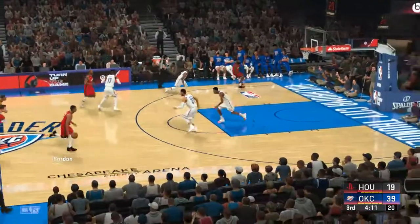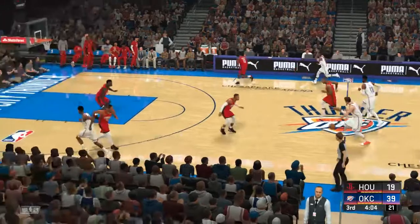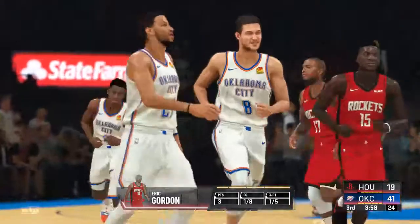Westbrook against Paul. Pass to Harden. There's the three. That's good, and so Westbrook comes up with the assist. Harden's got 7 points. Yes, finally one drops after the 0 of 3 start.